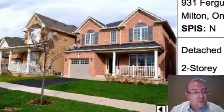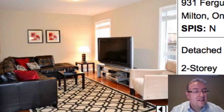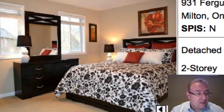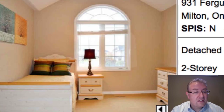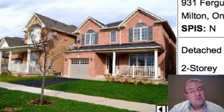Ferguson is 464.9, just over 1,800 square feet, living, dining in the front. And then you've got your kitchen with the family room. And relatively clean, simple. I think the furnishing certainly looks good in the space. And you got 4 bedrooms on this one. We've seen a bit of an upswing on these ones too.